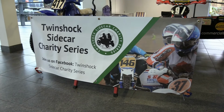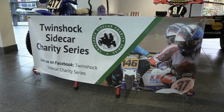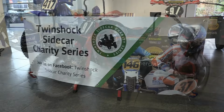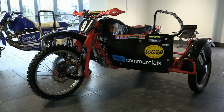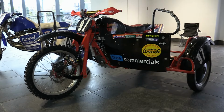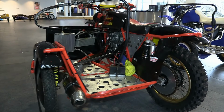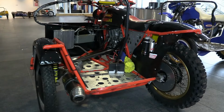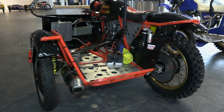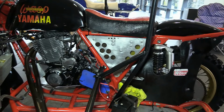And so this next organisation was certainly worth a mention, because these guys do a lot of excellent work raising money for charity, and these guys are the Twin Shock Sidecar Charity Series, who have a range of different events around the country. And I did learn on the day that it's the race winners of each individual class who actually get to choose who they donate their prize money to, or which charity receives it. But the actual riders themselves don't get any cash or any silverware. So it's a big well done to everybody involved in this particular organisation.